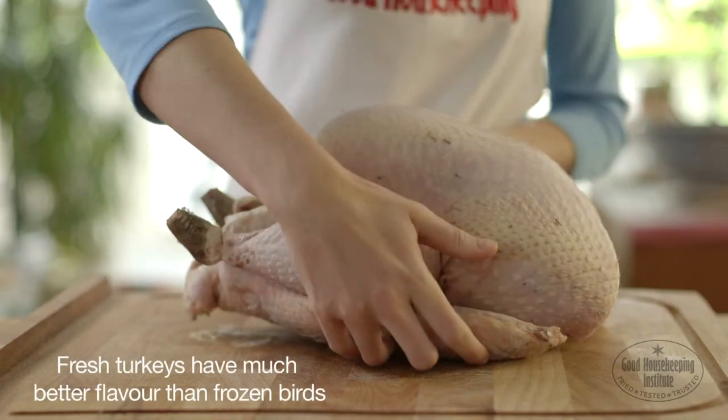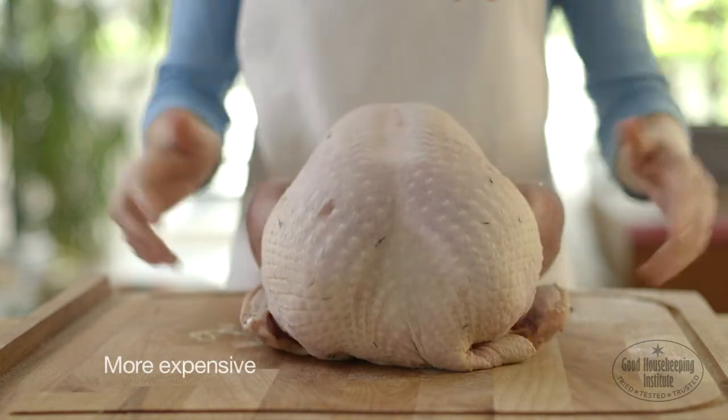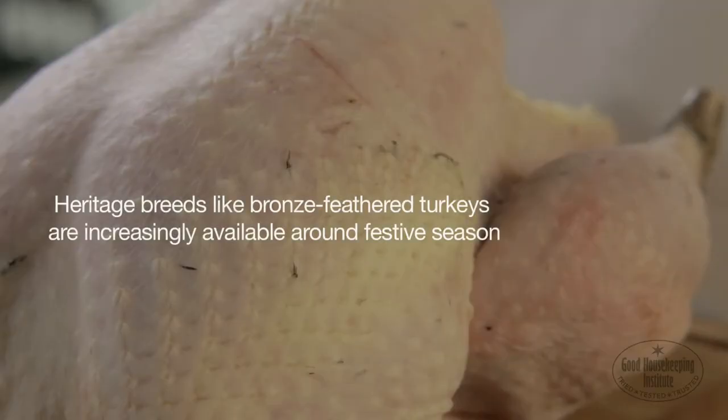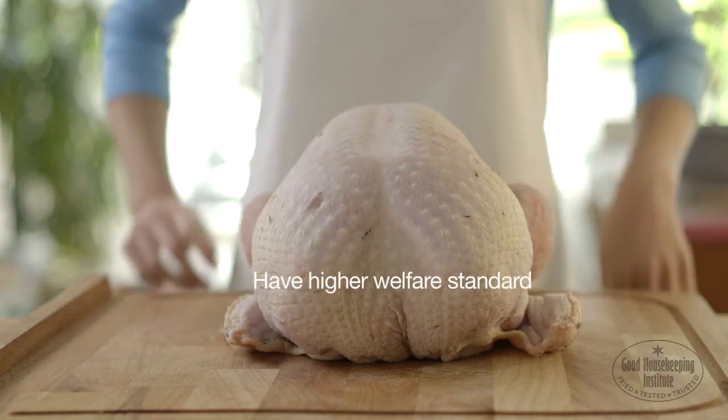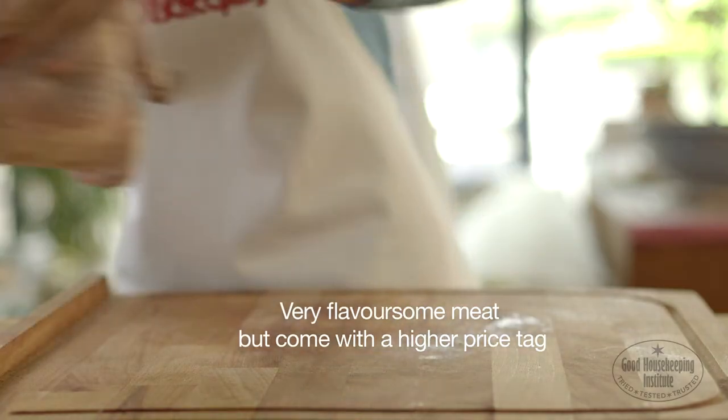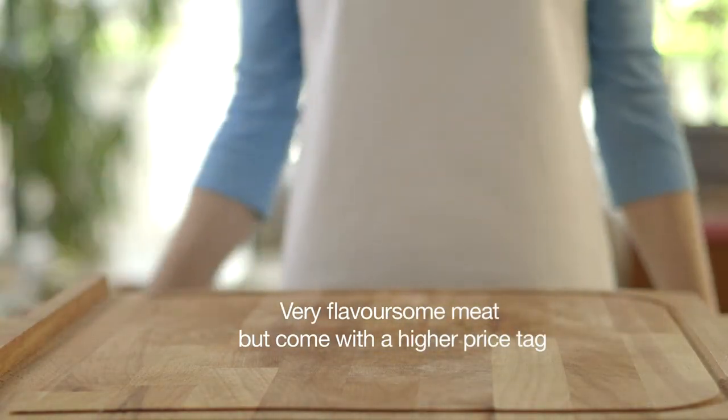Fresh turkeys have much better flavour than frozen birds, but are more expensive. Heritage breeds like bronze-feathered turkeys are becoming increasingly available around the festive season. These birds have a higher welfare standard as they aren't reared intensively. They have very flavoursome meat, but come with a higher price tag.